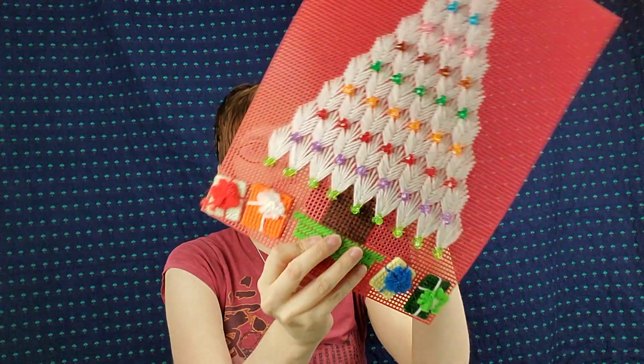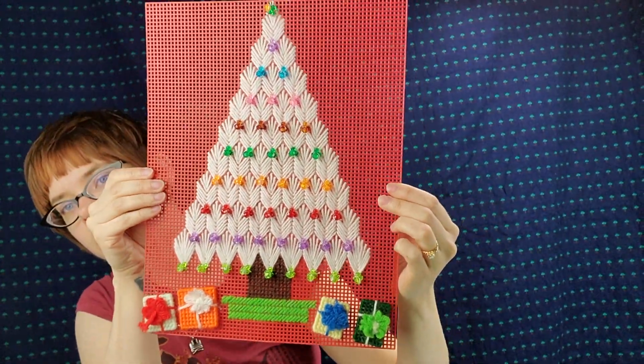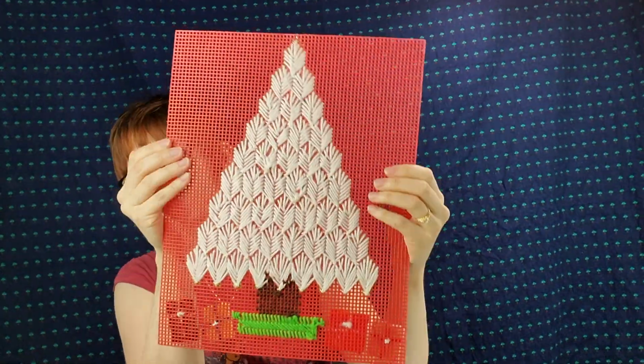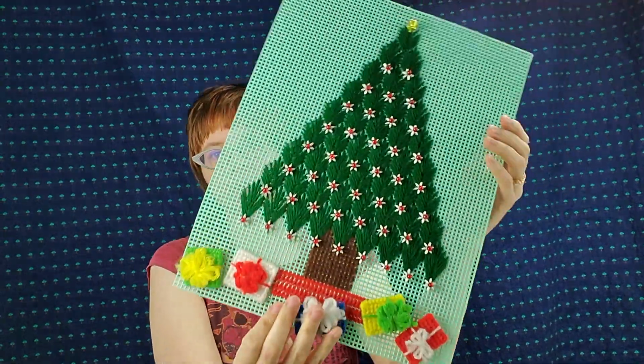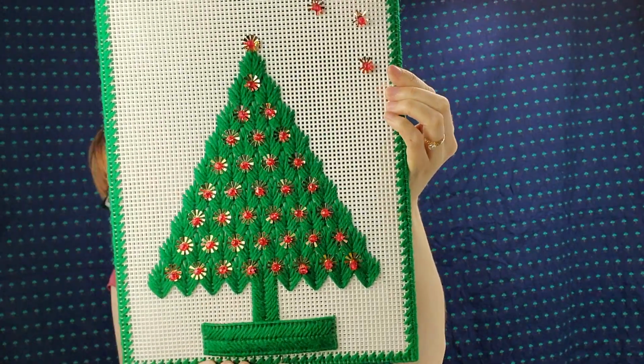I picked up these at another estate sale, and they are vintage craft yarn trees. This is the first one. And I think they're pretty cool looking. I mean, I don't know that I would hang them myself. They're not really my style. But I think they're cool. And here's another one. And the last one. This one's a much simpler one.